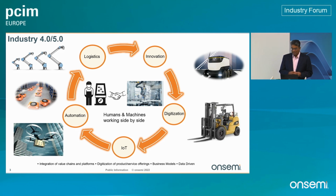Logistics, optimizing the supply chain and delivery using mobile delivery vehicles and drones that are electrified and battery operated to reduce those greenhouse emissions. And then innovation. It's innovation in how you run the plant, and it's innovation in product and system design. So the key applications: collaborative robots, mobile robots, delivery robots, drones, forklifts, and then asset tracking. These are some of the key applications that are going to support Industry 4.0 and 5.0.